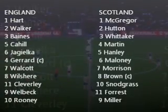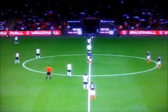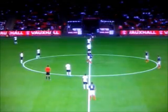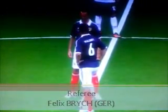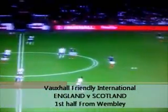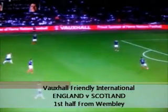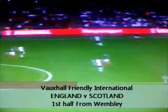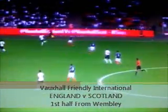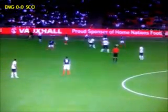So England against Scotland, the 111th edition of this grand old international fixture is about to get underway. Scotland get us underway, attacking the goal to our left. And what an atmosphere inside Wembley! Almost full to capacity, and hopefully England and Scotland will put up a really good contest here today.